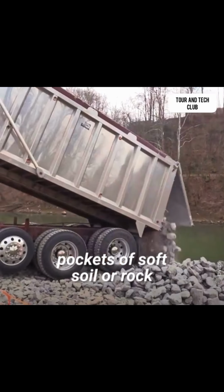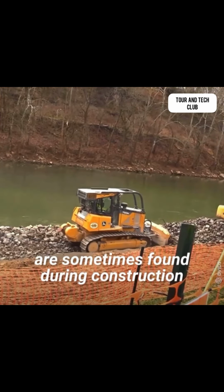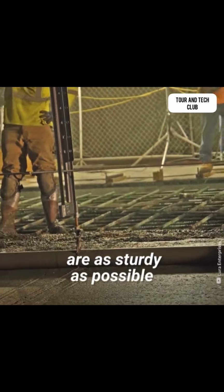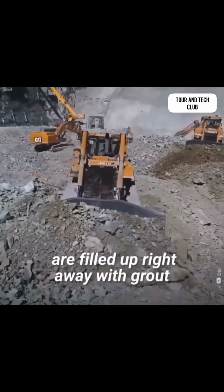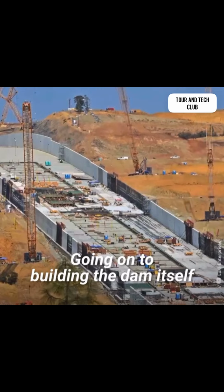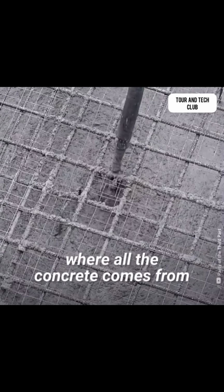Below the ground, pockets of soft soil or rock are sometimes found during construction. They're replaced right away with stronger materials to ensure the dam's foundations are as sturdy as possible. Then any fissures or cracks are filled up right away with grout to prevent water from leaking out once the dam is complete.